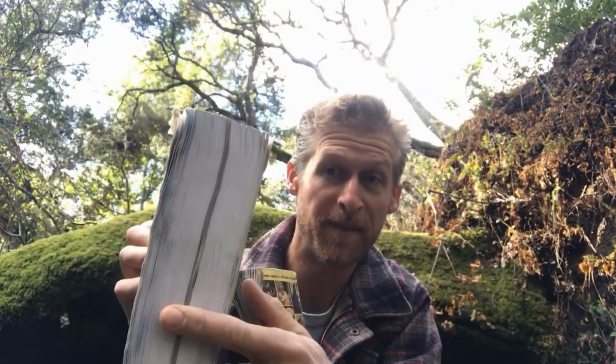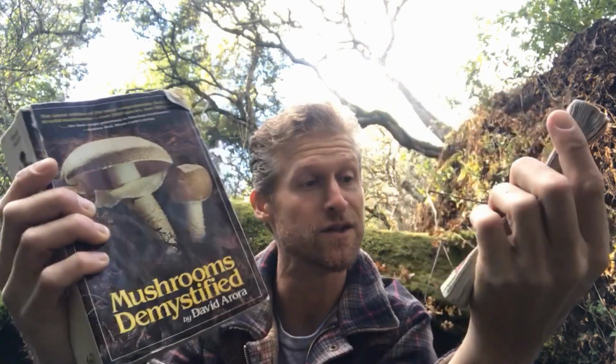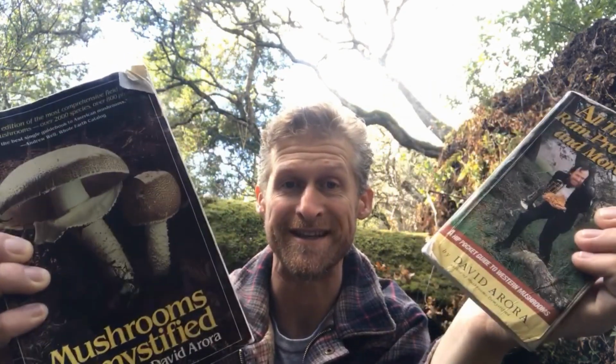This is the book that I usually use when I'm teaching mushroom identification courses here in California. This is a guidebook to mushrooms of the West. This book is much thicker, as you can see. Both of these are written by David Arora. He did an incredible job on this, and as far as I'm concerned, the dude deserves an honorary PhD for his contribution to the mushroom foraging scene.